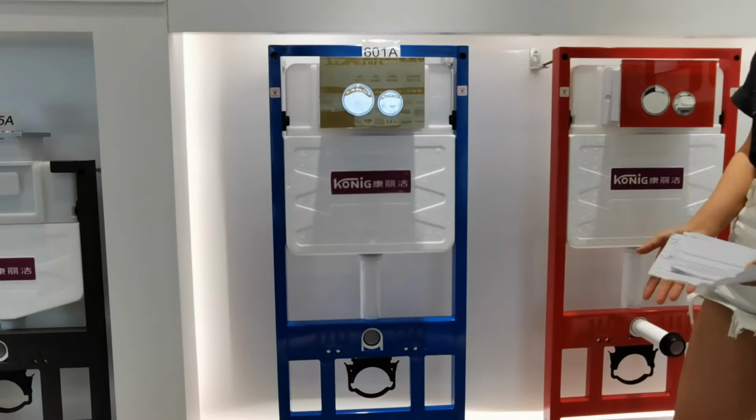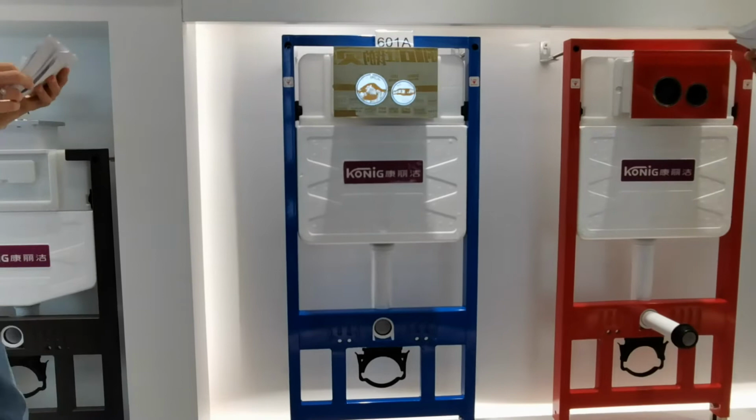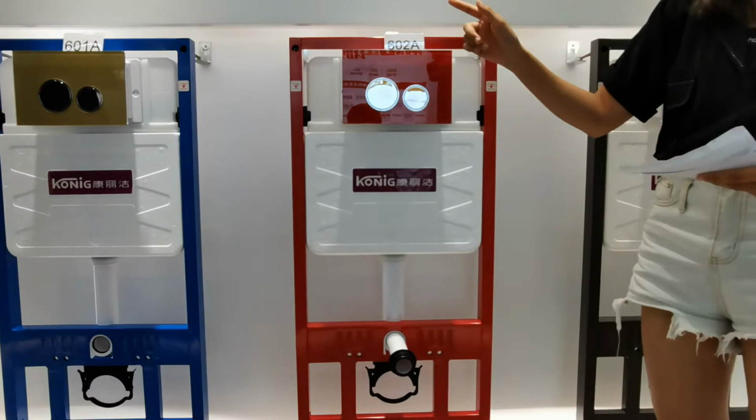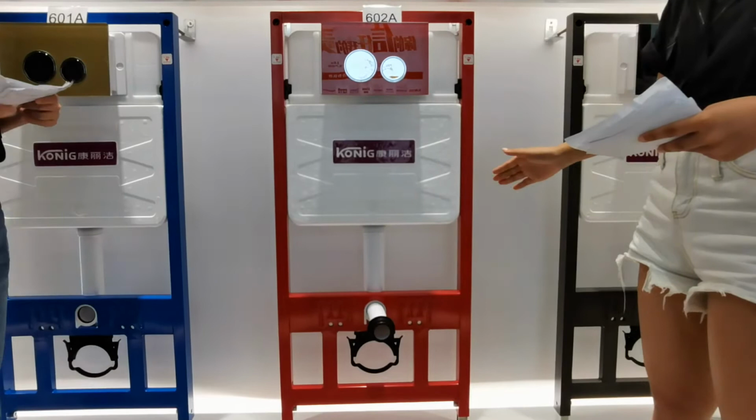Wow, fantastic. Yes, and now I would like to introduce our 6028 for you. This has more capacity compared with our former one. The full flush volume is 7.5 liters and the half flush volume is 5 liters.